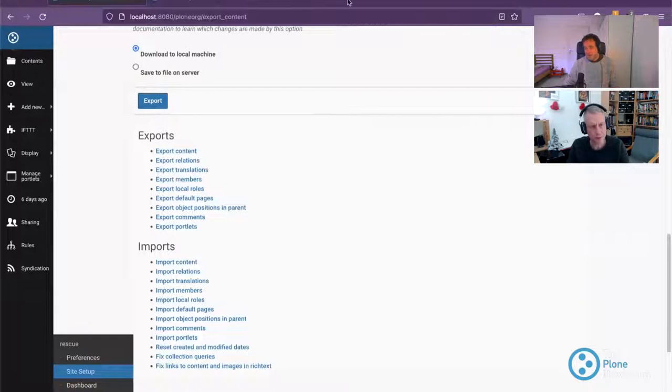But export import does not only export content. I click the button and I have it all in one JSON file. It also exports relations, translations, which we don't have because plone.org is English only, members like Plone users, all local roles, like if you're an owner of a page because you created it, or if you have custom local roles for special groups or special folders, the default pages for containers, the object position and parent, so the ordering of items in a folder, any comments, and even portlets.